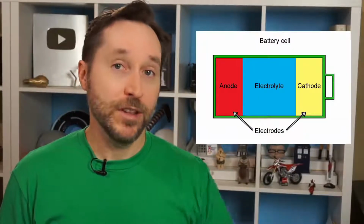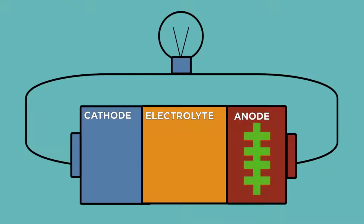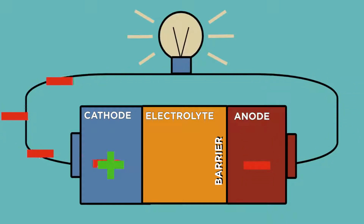Just a quick battery 101, just so we're all on the same page here. A battery is basically three components: an anode, a cathode, and an electrolyte of some kind. The electrolyte chemically transports positive ions from the anode to the cathode, which frees up electrons. The electrons then travel through an external circuit, which creates electricity that powers your devices.